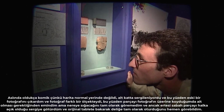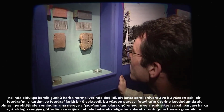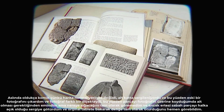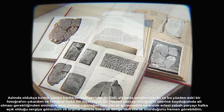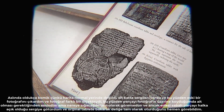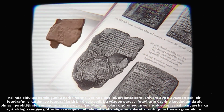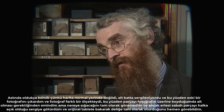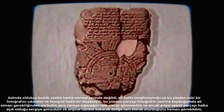It's actually rather funny, because the map wasn't in its normal place, it was downstairs on exhibition. So I got out an old photograph of it, and the photograph was at a different scale. When I put the fragment on the photograph, I was sure it must belong, but I couldn't quite see where it would fit. It was only the following morning that I took the fragment downstairs to the exhibition where it's on public view. And by looking at the original tablet, I could see straight away that it fitted perfectly in the hole.